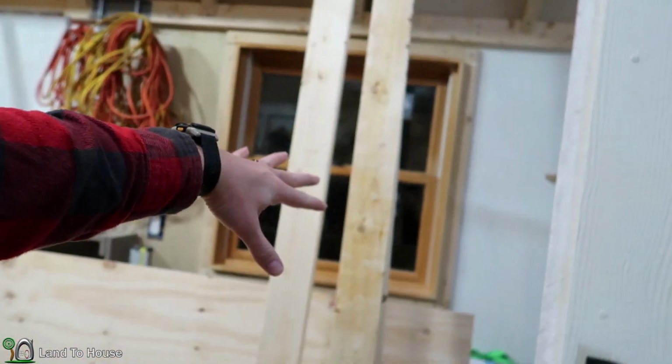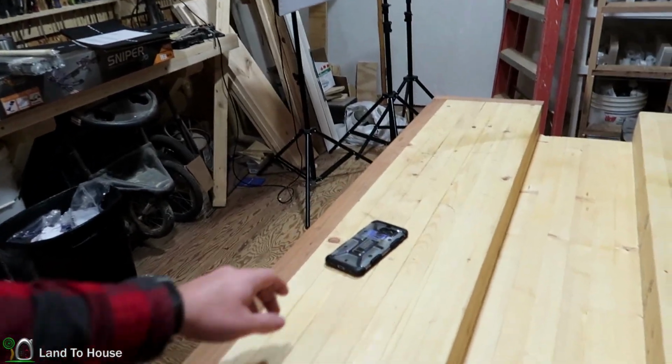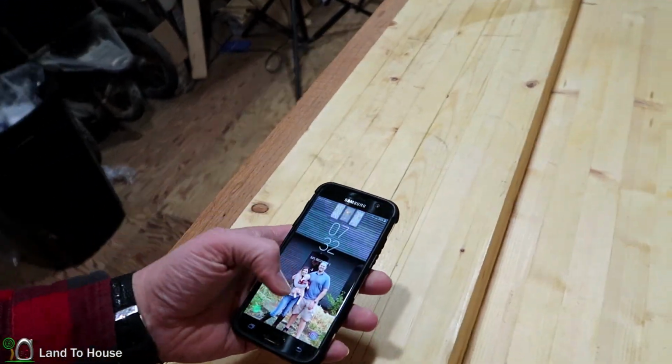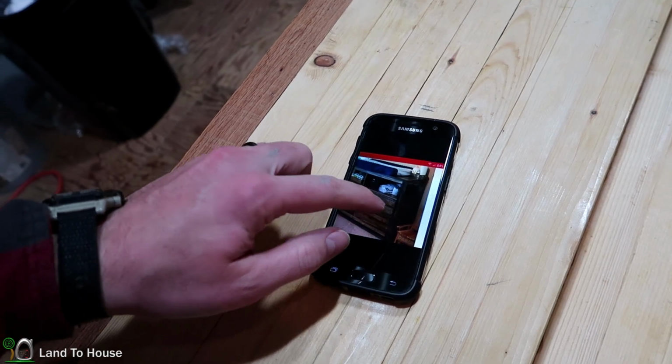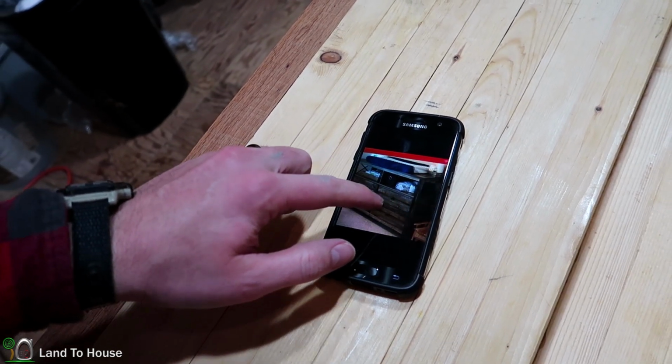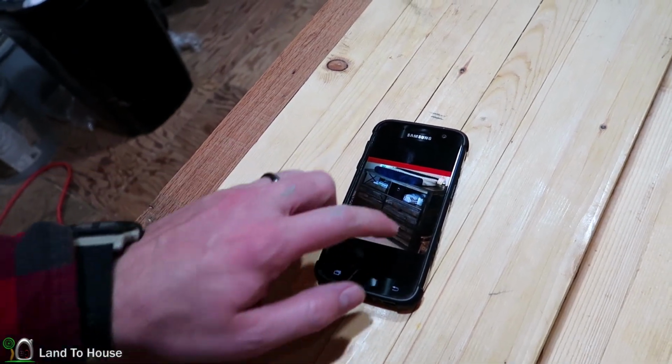But anyway, I'm out here in the shop. I'm gonna get this built, or start at least. Rip down some boards, and I got this plywood here. Let me show you what I'm making here. So it's this right here. It's really simple, hopefully. So I'm gonna go ahead and cut down some 2x4s and get the plywood cut and just see what comes of it.